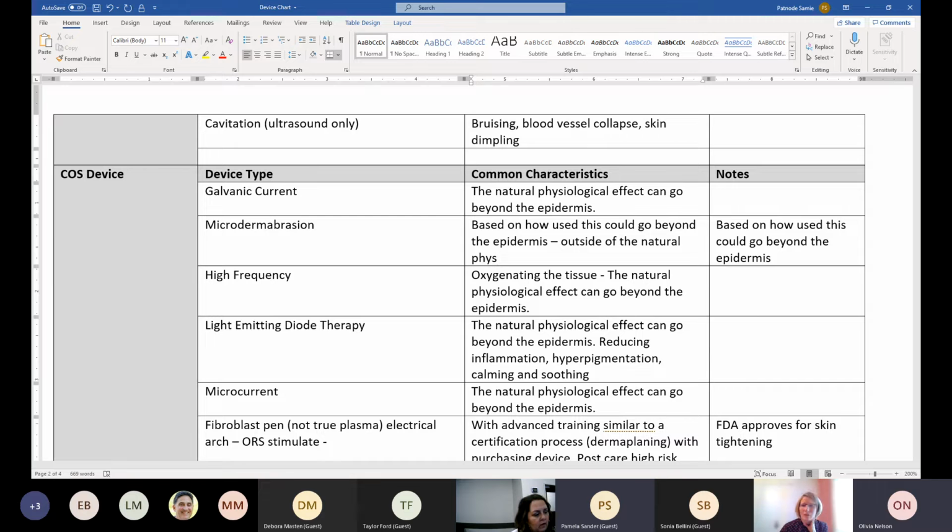Well, because with microdermabrasion, you're supposed to be just on the outer layer, but dermabrasion is something that we shouldn't be doing. Correct. However, with microdermabrasion, if the practitioner goes too much in one area, then you can just keep going down and cause quite a lot of damage. Correct. However, it's completely within the scope of COS. I agree.